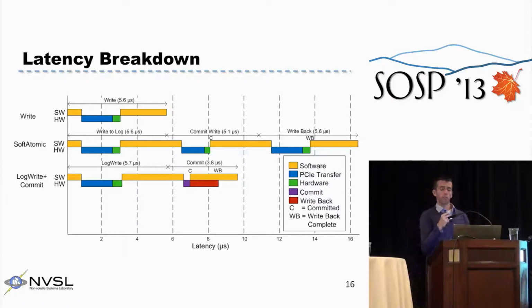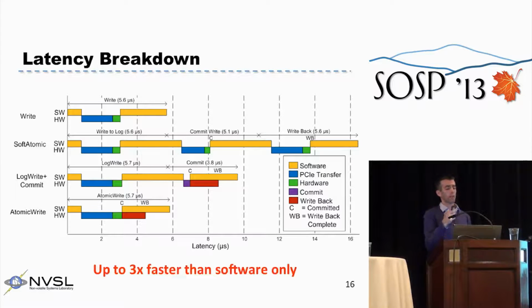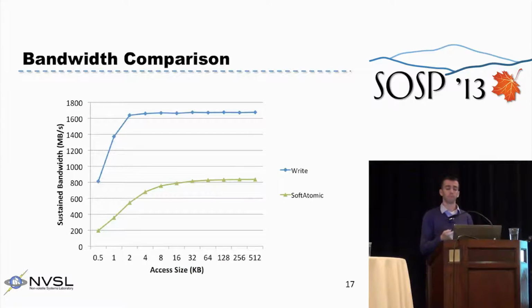In our system, we could do this with a log write command followed by a commit. So then it's just 2 I/O requests, and it's actually only 1 DMA transfer now because commit is an instruction that our system understands. It doesn't involve transferring any data. And since this is actually a single piece of data we're writing at 1 memory controller, we actually don't need to coordinate around that ring, so we can do it as 1 atomic write instruction. And notice that we can overlap the write back of the data with the completion of the request in software. So we're about at the same latency as regular writes, and we're up to about 3 times faster than doing logging or atomicity in software.